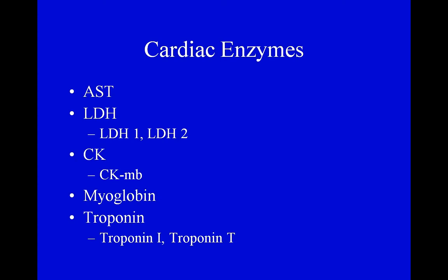So in your notes on page 2, it says cardiac markers, and these are called heart enzymes. The one that is considered the gold standard currently is troponin. So not every patient may get this.